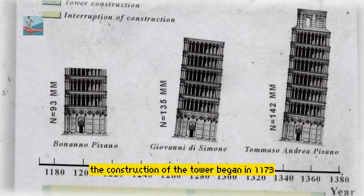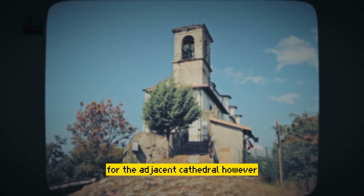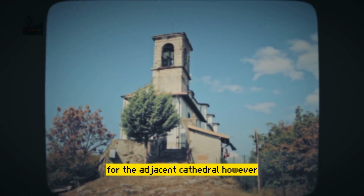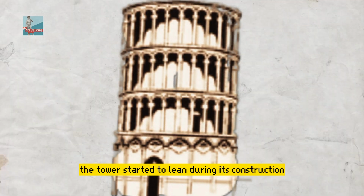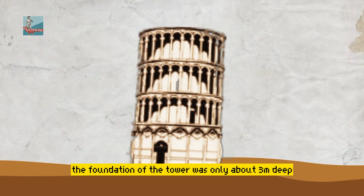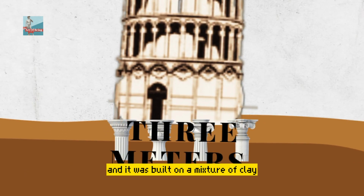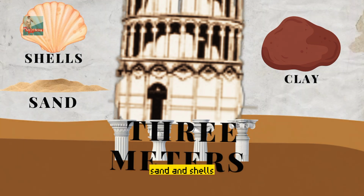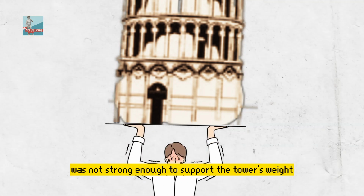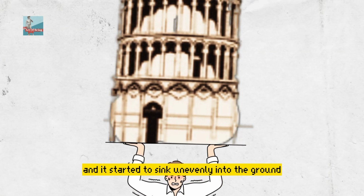The construction of the tower began in 1173 and was intended to be a bell tower for the adjacent cathedral. However, the tower started to lean during its construction due to the soft ground beneath it. The foundation of the tower was only about 3 meters deep, and it was built on a mixture of clay, sand, and shells. This type of soil was not strong enough to support the tower's weight, and it started to sink unevenly into the ground.